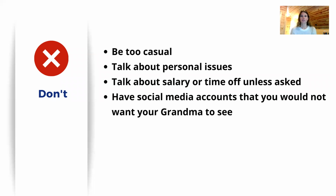If you had some issue getting onto Zoom, or getting there on time, don't ramble on about the issues. All you need to say is, "I'm so sorry, I had some technical problems. I'm ready for the interview right now." You don't want to talk about salary or time off unless you're asked. This is something that maybe is going to come up in a second or third interview.